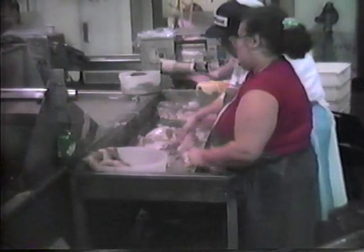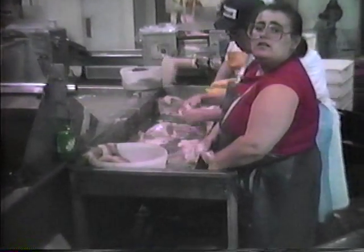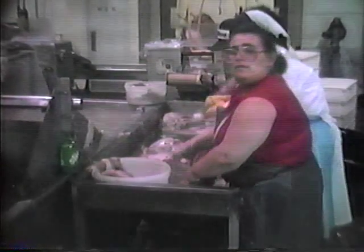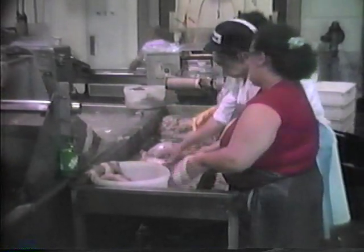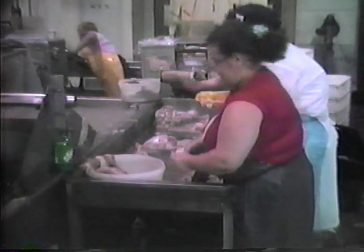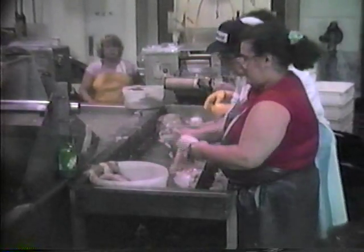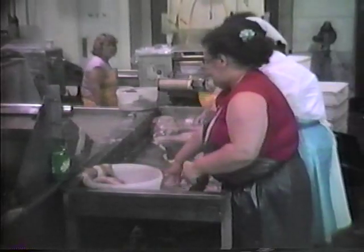And here we see each piece of fillet individually examined and checked. Keep working, keep going. And if, of course, the fillet doesn't meet the requirements that it should, it is then placed into another particular container and utilized for our breaded pre-cooked operation. They're checking it for any blemishes or anything that may not be acceptable for the fresh market.